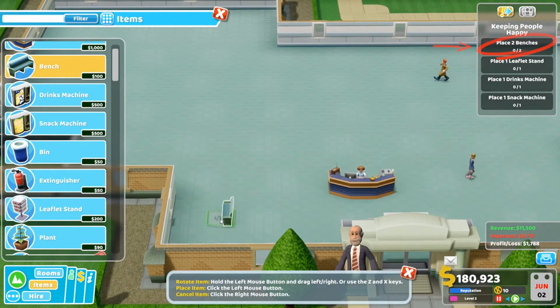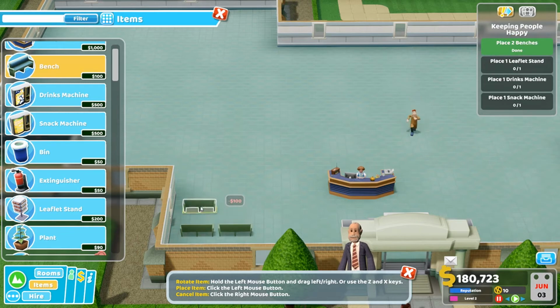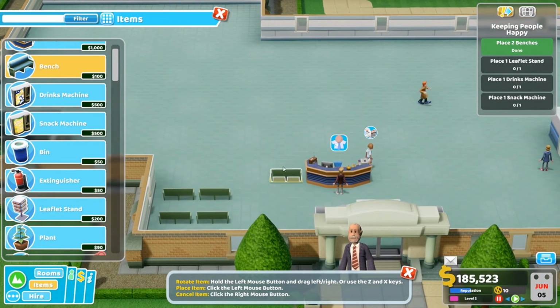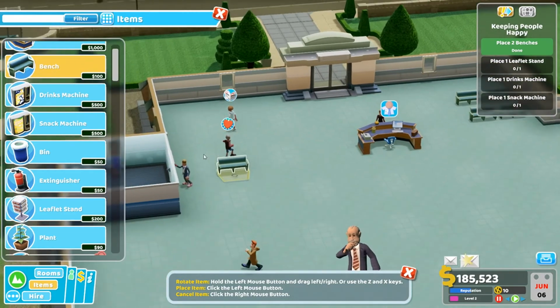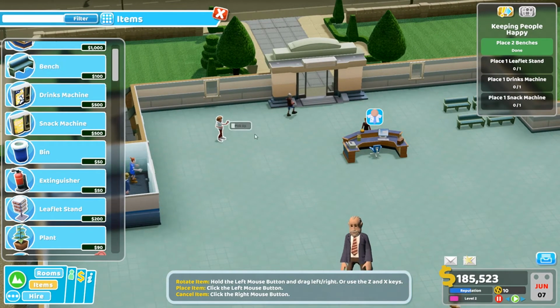So we'll put that like here. We'll splurge out and go for 4. Is that lined up? Place 1 leaflet stand. Let's move around here. Oh, where's she going? Where is that woman going? I'm gonna get off of that bench. Get back to work, you.